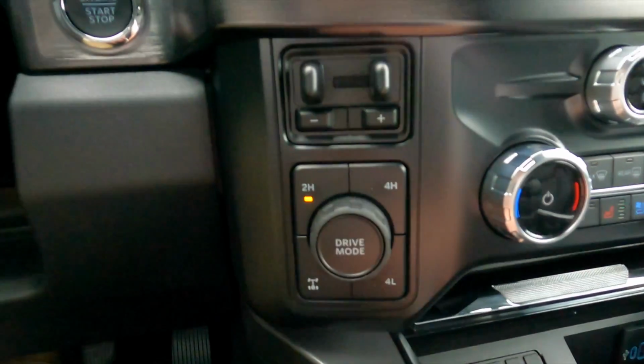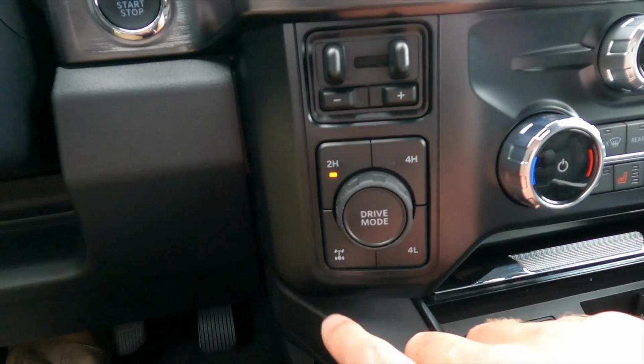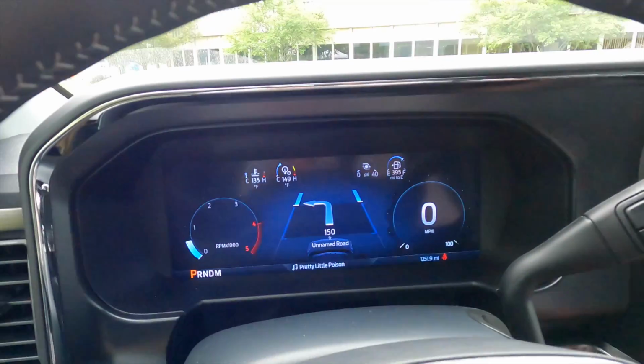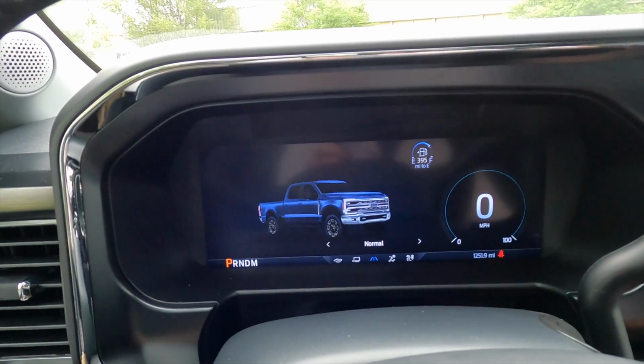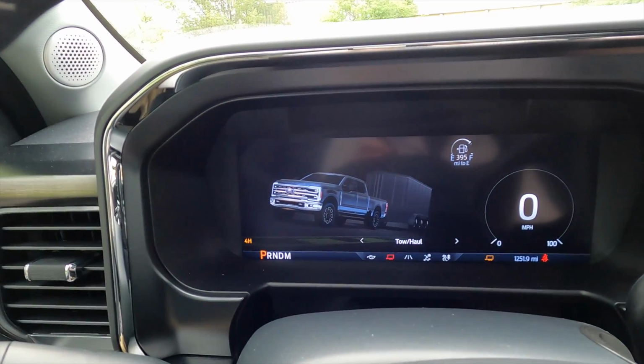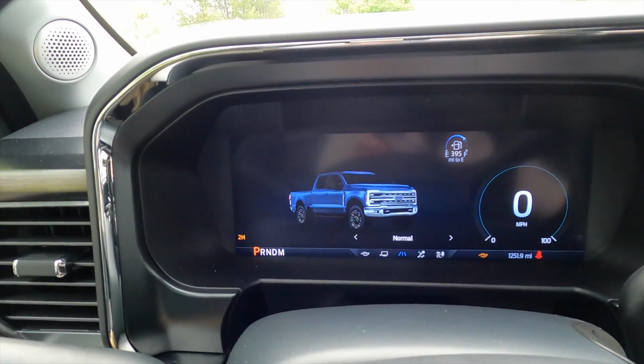We do also, of course, have lots of drive modes. Of course, it is a 2-speed transfer case, so 2 high, 4 high, 4 low. But also with the drive mode dial, normal, slippery roads, off-road, but also you can go tow haul or eco. So healthy amount of drive modes in this thing.